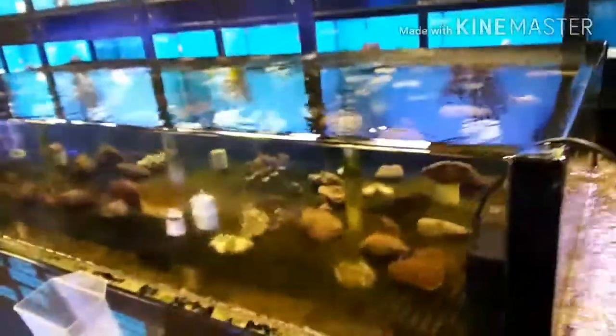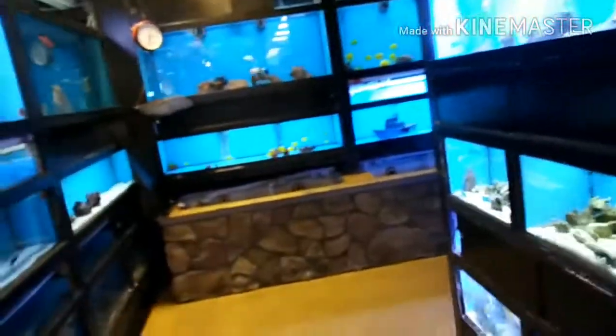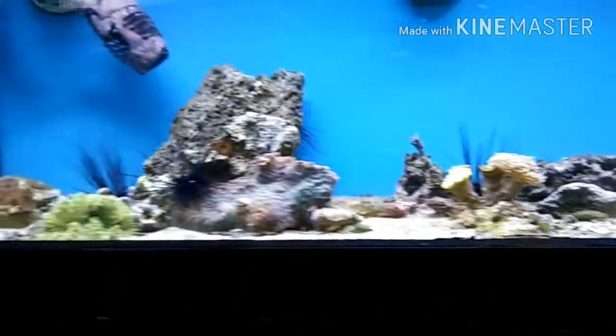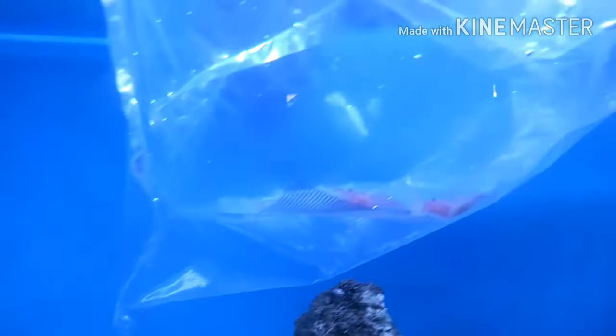We got some more frags over here. All three, four sections of frags. This store is huge. I love their saltwater collection. We just want to browse through this real quick. Got a starfish up there. Got some shrimp over there. Got some gobies in here. Snails, hermit crabs.